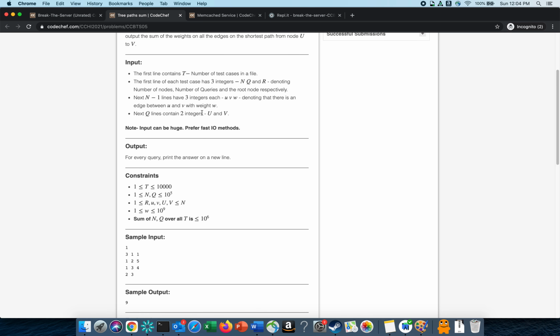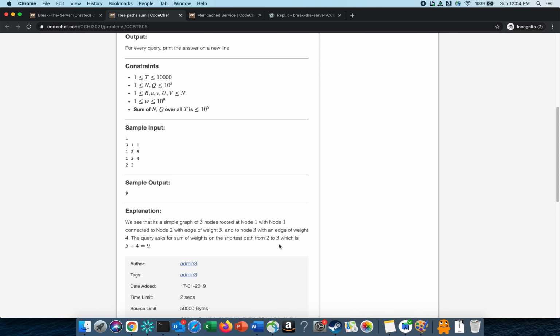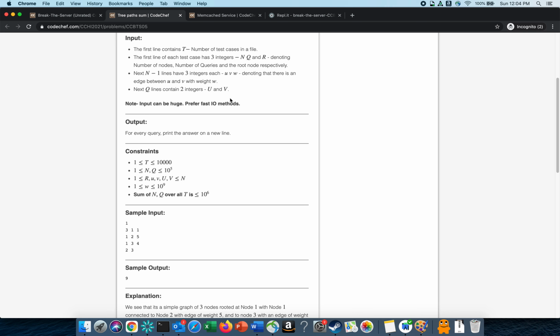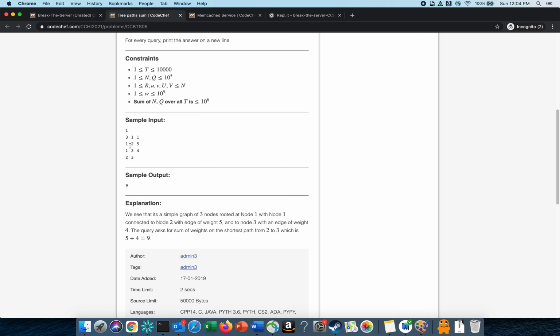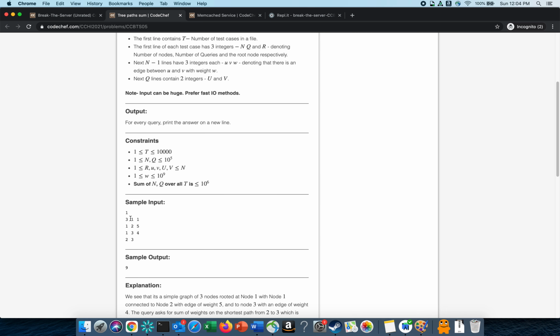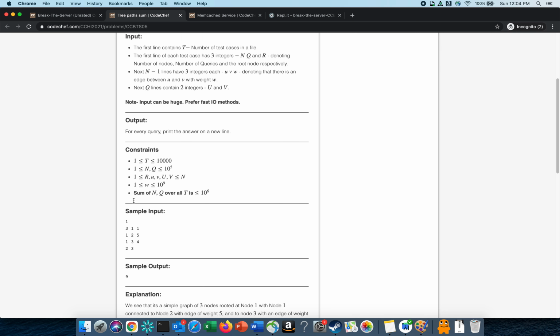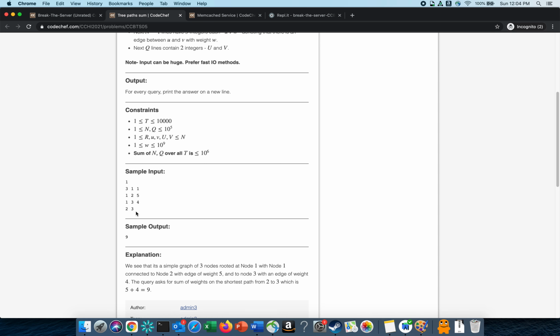Okay, three integers denoting there is an edge between. So three nodes rooted at node R and Q queries, one query 1 to 5. So 1 and 2 node. Also we have only one test case. We'll get one query. Okay. And the next n minus 1 lines have three integers, so there will be two edges. Okay. 1 to 2. So 1 to 2 is 4.